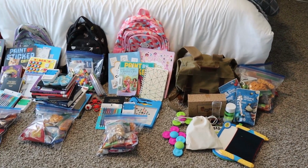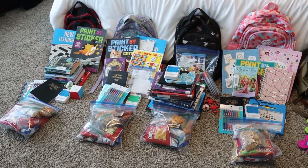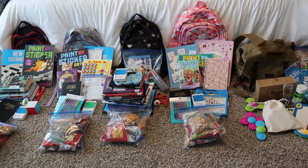Okay, so here is all of my kids' backpack stuff laid out. It looks kind of crazy and chaotic. And my boys are switched around. The oldest is right here. They're not in order. The rest of them are, but not those two.